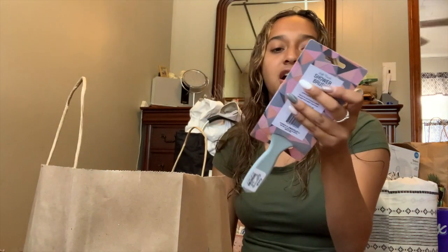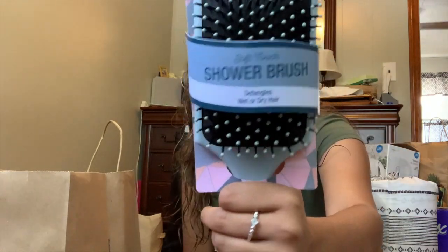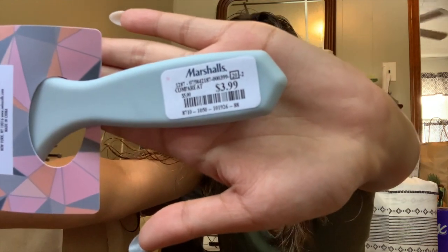I got this hairbrush because usually me and my sisters sometimes share hairbrushes. It's not nasty. At $3.99, if you can see here.